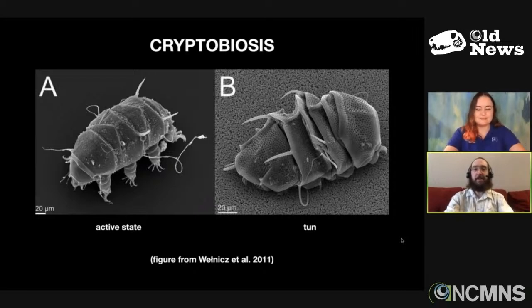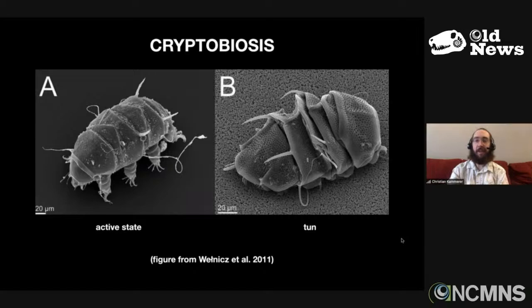So tardigrades are kind of the ultimate survivors among living things. But when you look at their fossil record, it turns out they're not very good at surviving the fossilization process, or rather, they are poorly suited to being preserved as fossils. And so despite the fact that tardigrades are diverse, abundant, and present in lots and lots of ecosystems today, they have an incredibly poor fossil record.